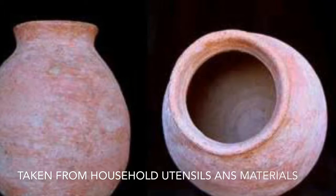Water was poured into heavy earthen containers which had to be carried from the well into the house. Distances to wells were typically short as groundwater was easily accessible. At times, goat skins were also used for transporting water. This is one of the ideas of how things were transported.